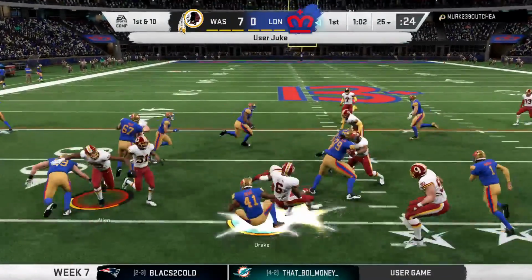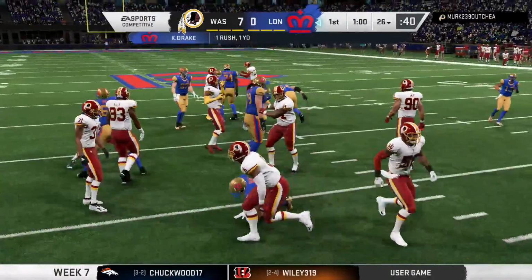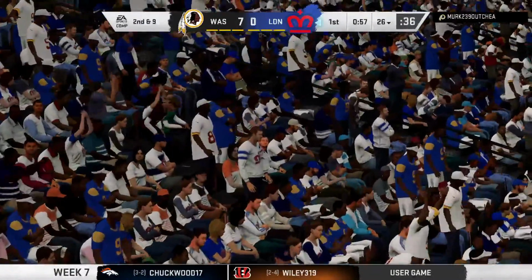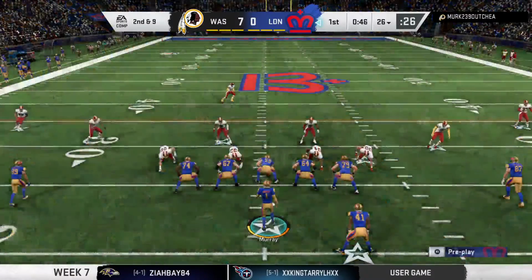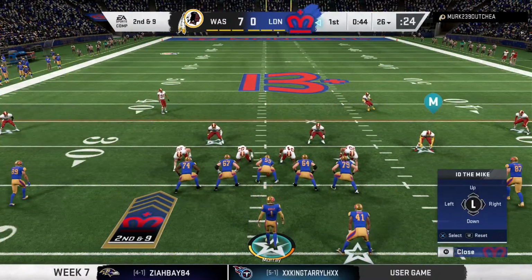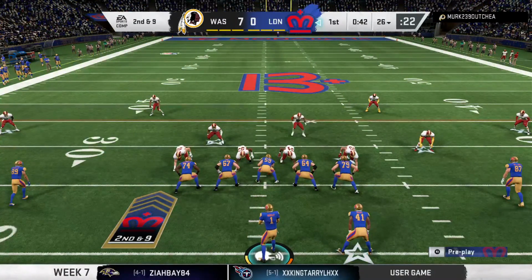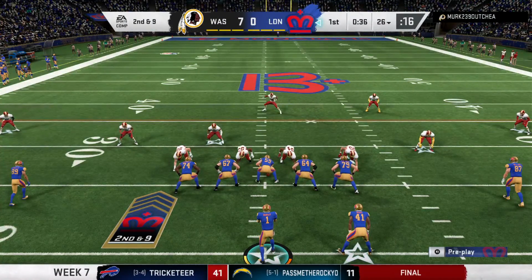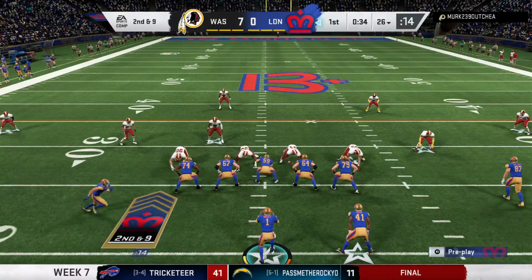Here's the first carry for Kenyon Drake. And not much to speak of. Call it a 1-yard gain up to the 26. They tried a quick hitter inside, but that one was swallowed up because what they're hoping, those big defensive linemen will take the bait and move laterally and open up a crease that they can run through. Didn't happen on that play.